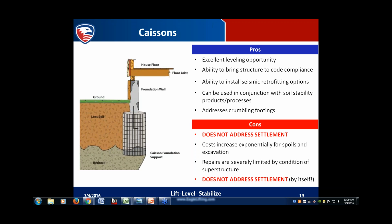The pros are that it provides an excellent leveling opportunity. Again, the ability to bring the structure to code compliance and the ability to install seismic retrofitting options. It can be used in conjunction with soil stability products and processes, but that's exactly what this is. And it does address crumbling footings. Again, sort of the biggest, baddest repair out there is a huge 4-foot wide caisson going underneath a house.